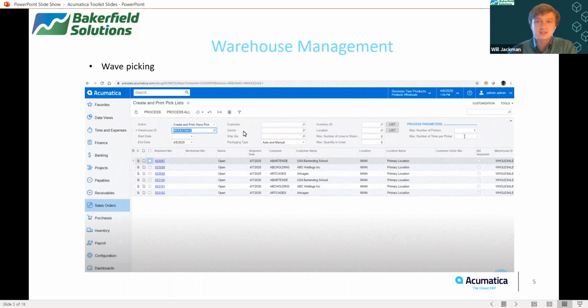One of the really cool things that you can do is you can actually filter by specific inventory items. So let's say that you are running a promotion on certain Father's Day items for your business, and they're extremely popular this week. You're able to filter by those items to help get them out the door as quickly as possible so that they can arrive in time for the holiday weekend.